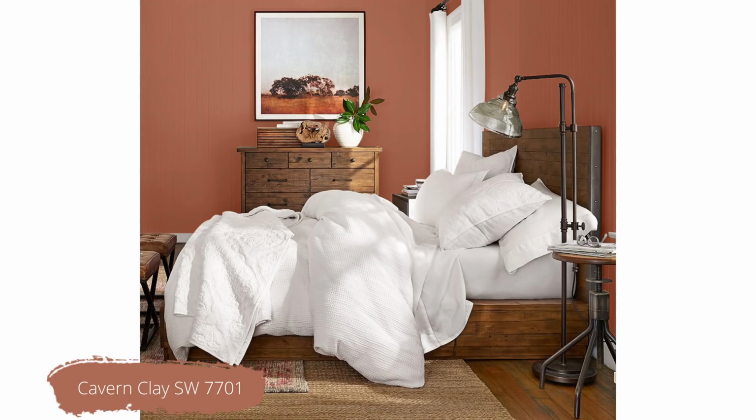So what can I say about Cavern Clay? It's a very beautiful terracotta that I almost see as a neutral. It's not orange, right? It's a softened version of orange, which you can see on the screen here. I love it for its versatility. You can obviously use this in a bedroom or a dining room or a workspace or a kitchen. Maybe it's your kitchen island. But that's one of the key factors about this color. It is a color, but it's really balanced and works well with neutrals.